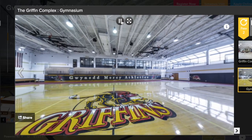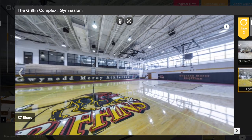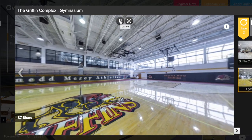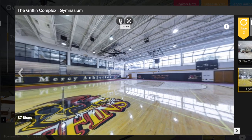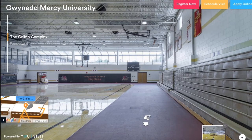Our biggest sport on campus is men's basketball. They won the championship in 2019 and were invited to the NCAA Division III tournament. Nonetheless, all of our men's and women's sports are very good and highly recommended.